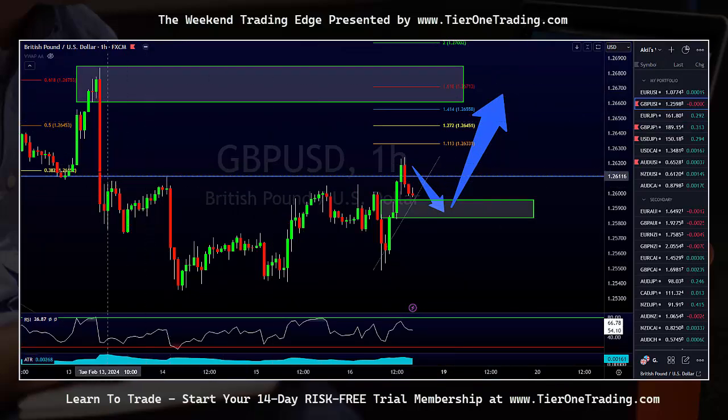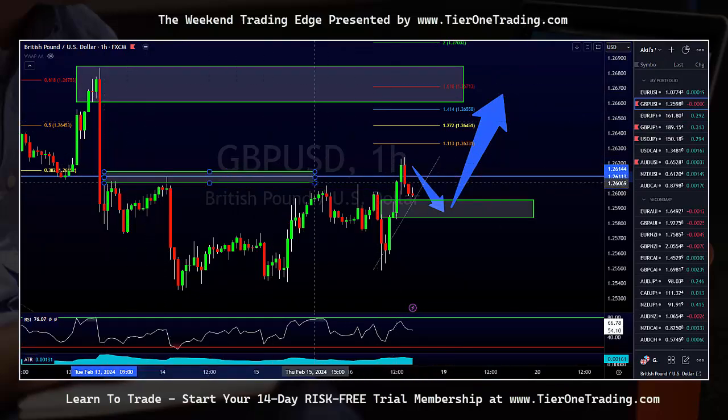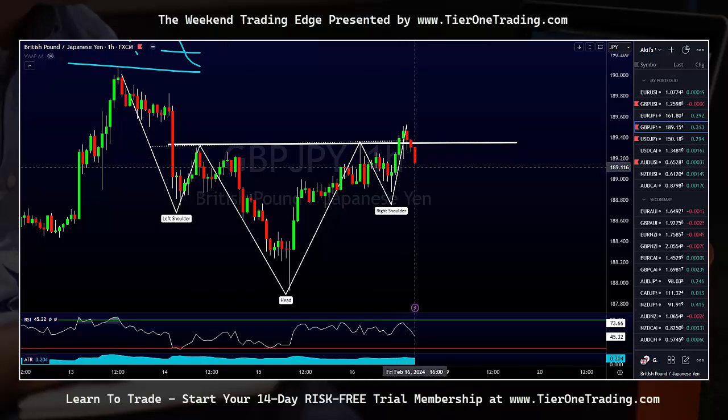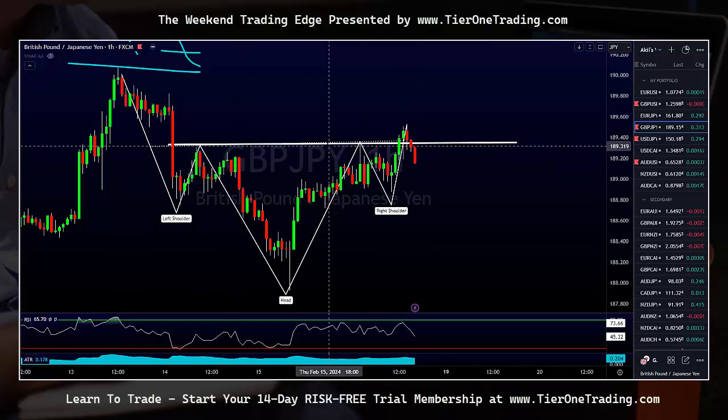What are we looking for here? We're looking for a break and close above structure. If we break and close above structure, then I look for a pullback into structure, right? Previous structure resistance turns to support, or turns to expected support. Same thing. We can look at this as a head and shoulders. We can get all fancy and draw a neckline, or we can just say, hey, there's a big shelf of structure right here. If we break structure, then look for a pullback into structure. Previous structure resistance acts as potential future structure support.